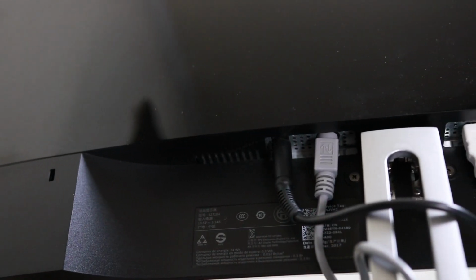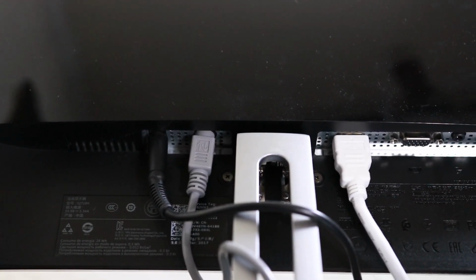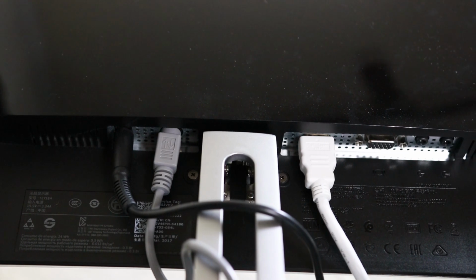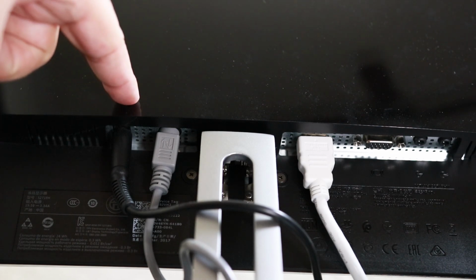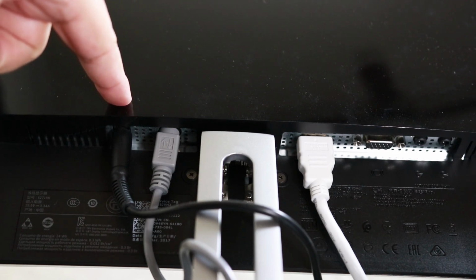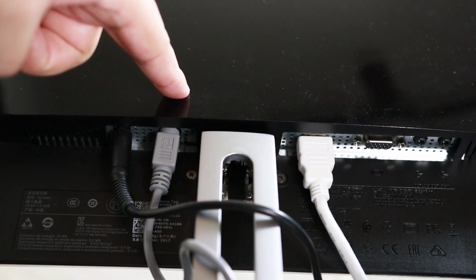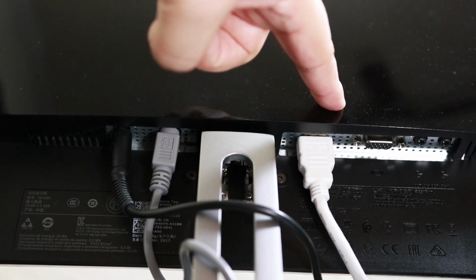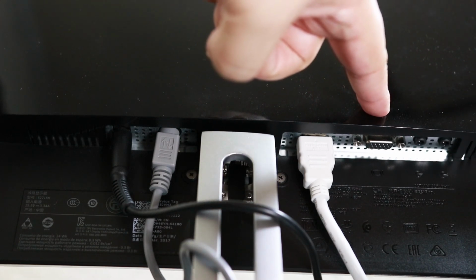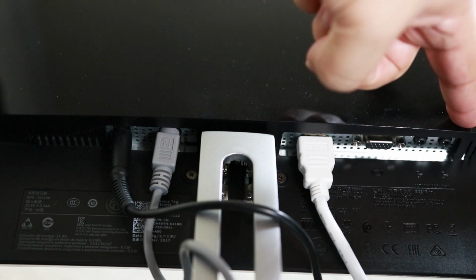If we take a look on the back here, you're going to see there's 5 inputs, actually 6 inputs here. We're going to start going from left to right. The first connection is the power, so obviously where you plug it into the wall. Then we have the speaker input, and that's what connects to what's in the stand. This is the HDMI input, followed by a VGA input. Then we have an audio in, and at last we have an audio out.